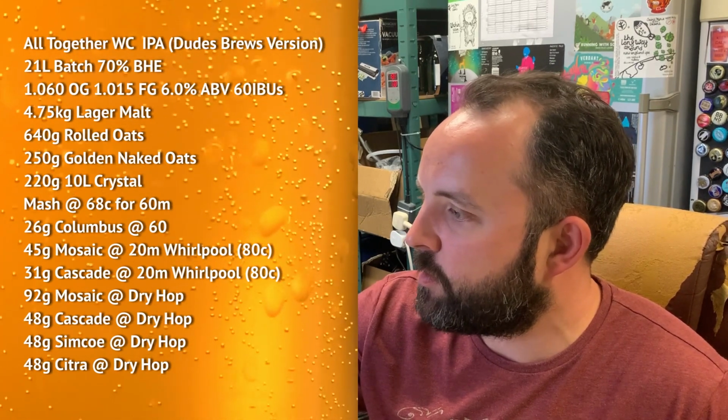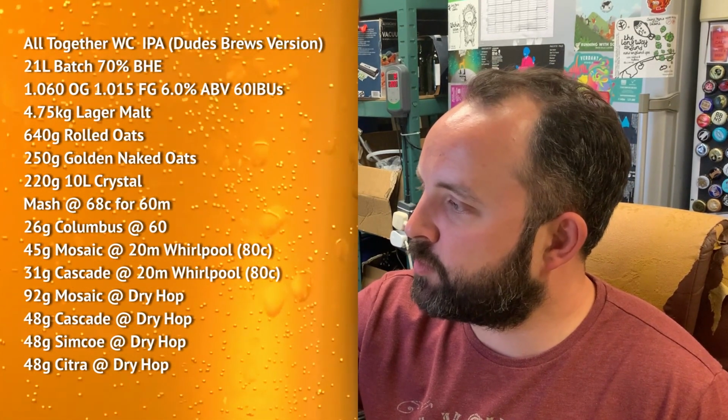As far as the hop additions go, I've slightly adjusted the initial boil addition. So my Columbus that I've got in at the moment is 15.3 alpha acid percentage, so I've dropped that down to 26 grams at 60 minutes to keep the IBUs around 60 in total. And then my steeping additions, because of the adjustment to batch size, are slightly higher. So we've got 45 grams of Mosaic and 31 grams of Cascade. I'm going to steep them for 20 minutes at 80 degrees C. That will add roughly 12 IBUs extra on top of what's coming from the boil addition at 60 minutes.